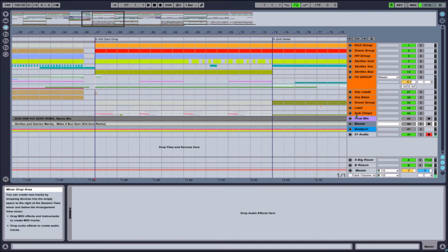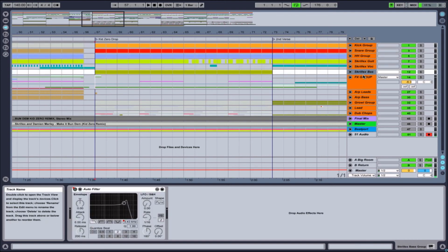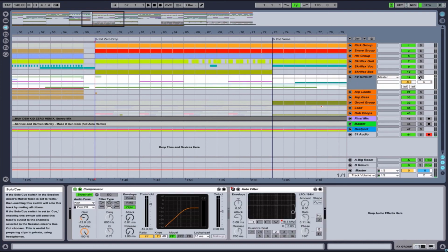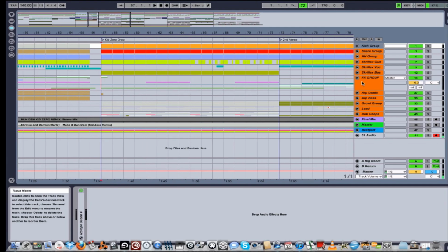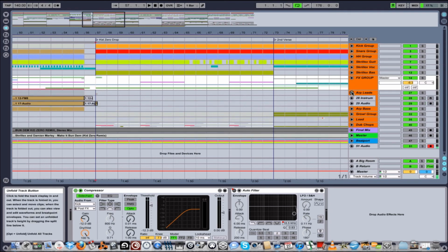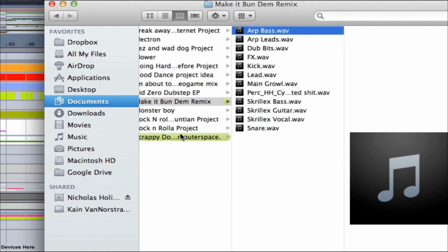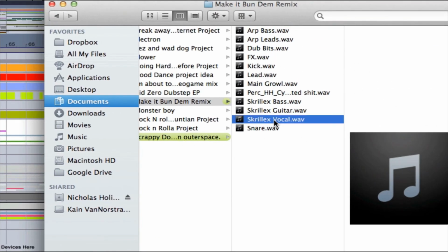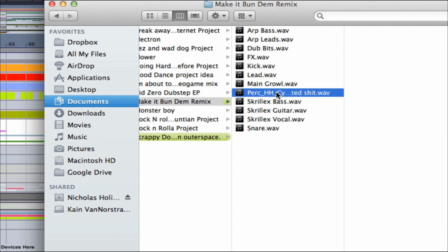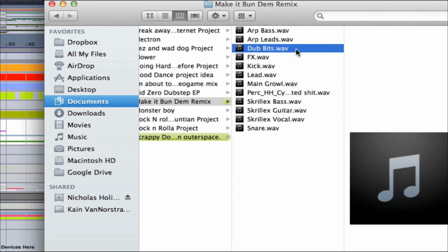so moving on to the final mix, here is my home studio mix from here to here. And what I actually do is I print each and every one of these down, just like I mentioned at the beginning of this tutorial. I print it down to stems. So basically what that means is everything that is in here is on one track. Same thing with here and here. And I even think I summed these down. And just to show you what it should look like, this is what I took to the studio. This is everything from the Skrillex vocals, bass and guitar, the percussion that we went over, the main growl, the lead, the kick, the effects. I called it dub bits in here. I called it dub chops in the actual session.